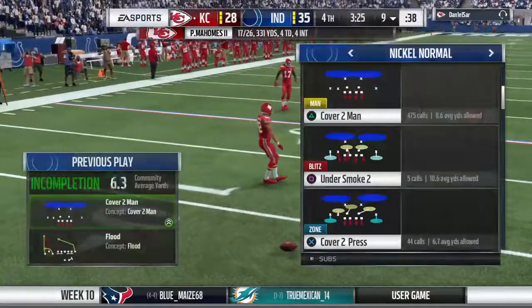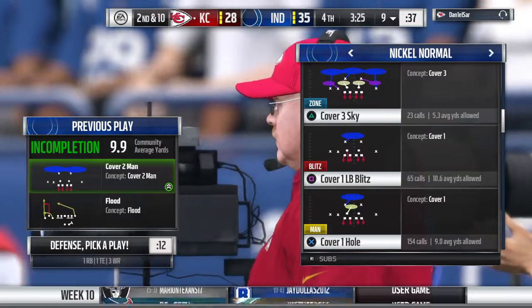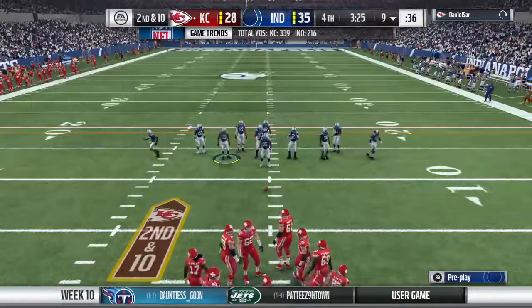You can't get that back. Let's go back to what you were doing well before. I thought you were going to say they need to have no memory, but remember the good part, forget the bad. I like that even better. Offense still needing 10 yards, 2nd down.